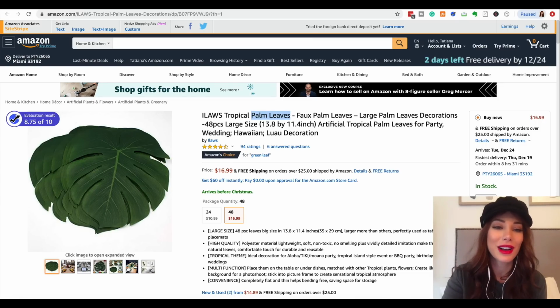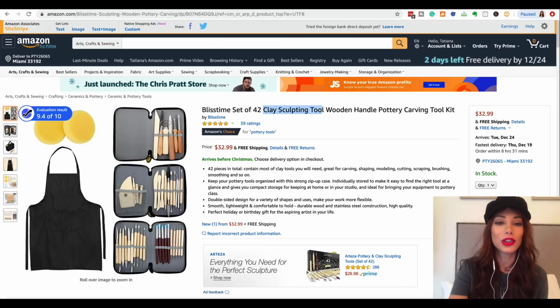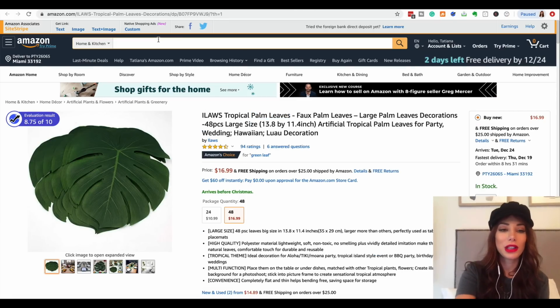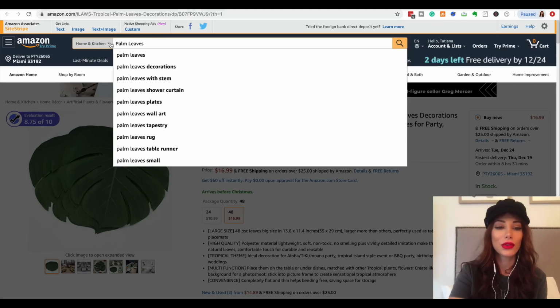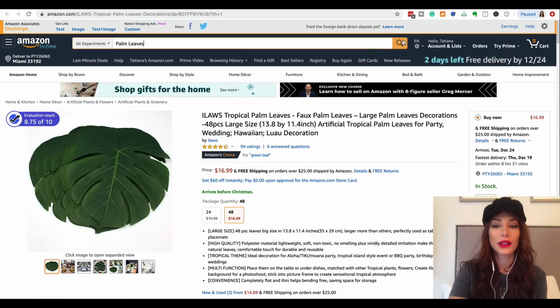For example, what's the main keyword of this one? Well, it's not Bliss Time. It's called clay sculpting tool. That's the main keyword. So it's usually quite obvious. Take the main keyword, paste it into Amazon, go to all departments, and then search.